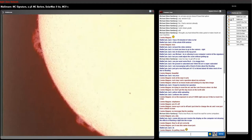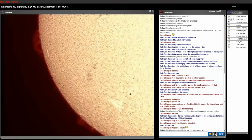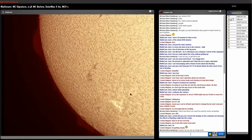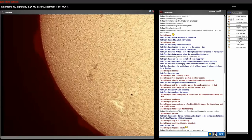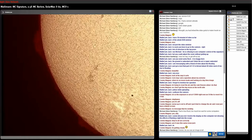Well, we're having really, really nice prominence here at the moment. So we're going to readjust the brightness so we can capture a little bit of the surface. Wow, really nice surface detail. That's amazing. Look at the surface detail we're getting.